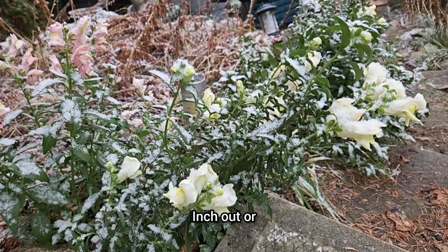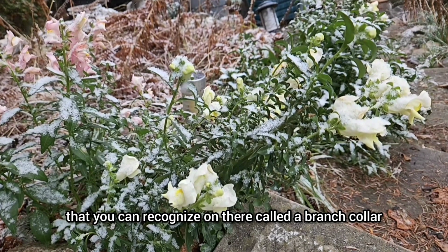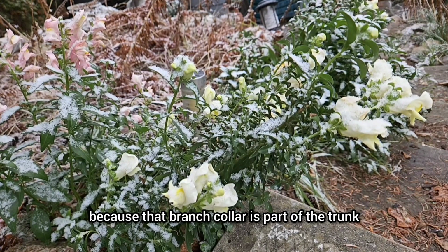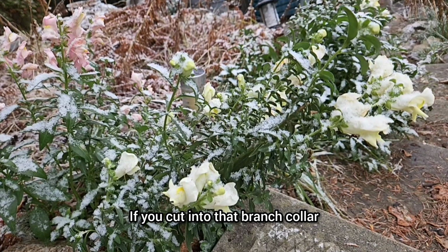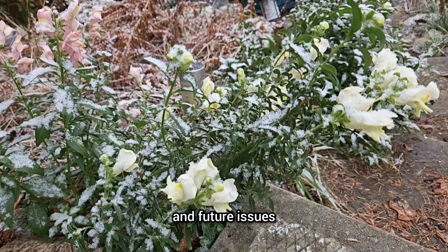Flush cutting. Inch out? Yeah. There's a thing that you can recognize on there called a branch collar. And you don't want to cut into that branch collar because that branch collar is part of the trunk. If you cut into that branch collar, you're wounding the trunk, causing decay cavities possibly and future issues.